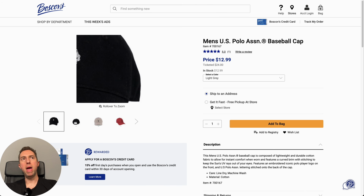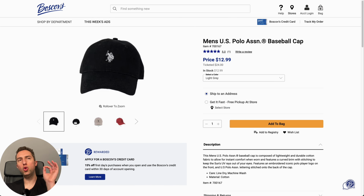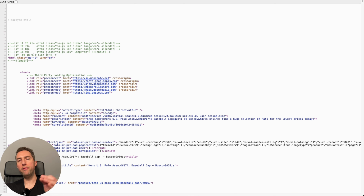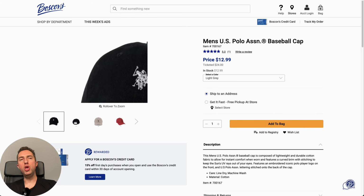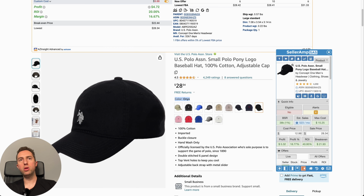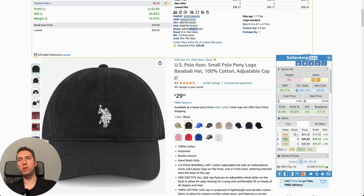It's black, matching this one that is black, and the reason I know that is because if you go to the source code, you go to view page source, and you will see a string of characters like this, and then you do command find or control find. The UPC number for this product right here does not match the Onyx, does not match this UPC number right here. It matches this one. So this would be the correct listing, not this one. But obviously this one is not profitable. Amazon is also on the listing.